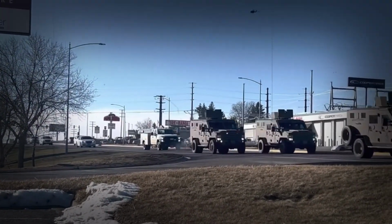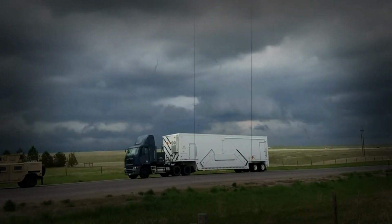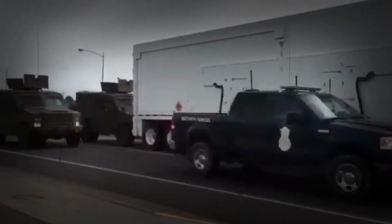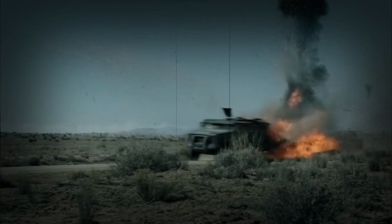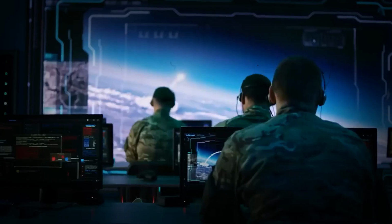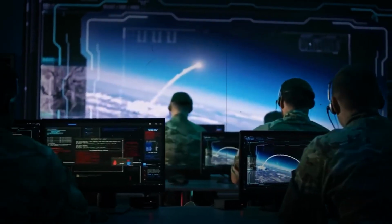This is the world's most secure convoy. The shipment of this convoy is perhaps more important than the US president, because a nuclear weapon is being transported from one point to another. If this convoy is struck in an attack, one of the most dangerous weapons in the world could fall into the wrong hands, creating unrest worldwide. That's why its security can't be compromised.